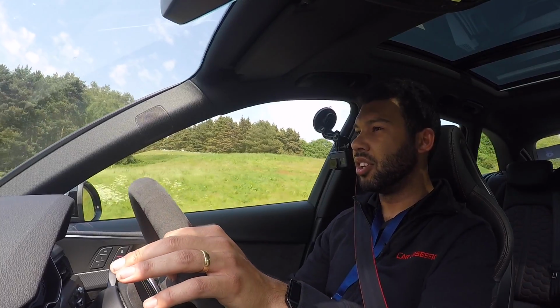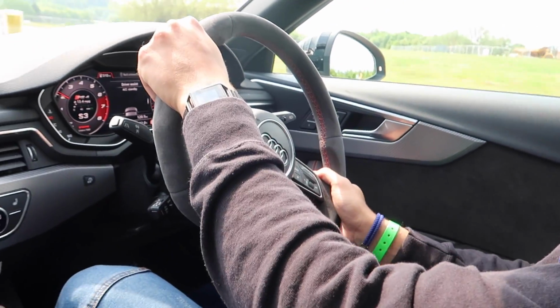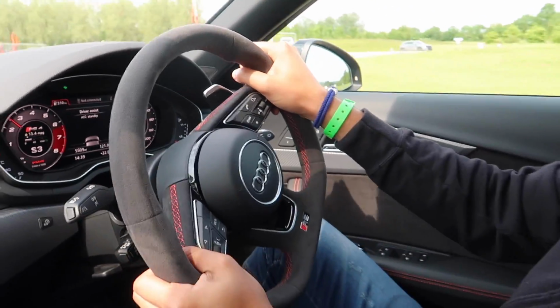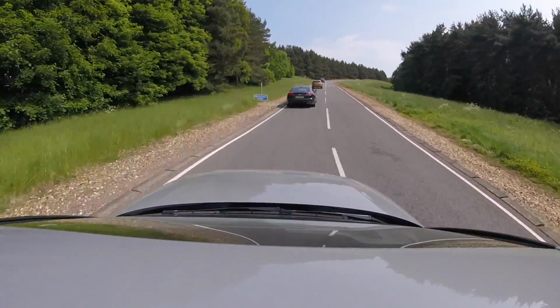Whoa, that grip is phenomenal. As with other Audi performance cars, you've got the famous quattro all-wheel drive system. So therefore, you've got grip for days. It will just grip and grip and grip until the tyres fall off. Now, I'm stuck in a bit of traffic, which is a little bit annoying, but these things happen.